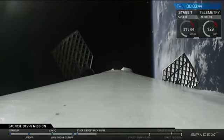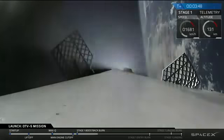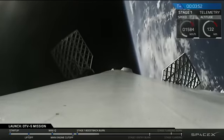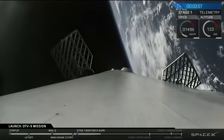And there you saw the grid fins just opened up. These grid fins were recently changed to be made out of titanium, which is a much higher temperature material than aluminum, and that's better able to stand the high temperatures of re-entry.